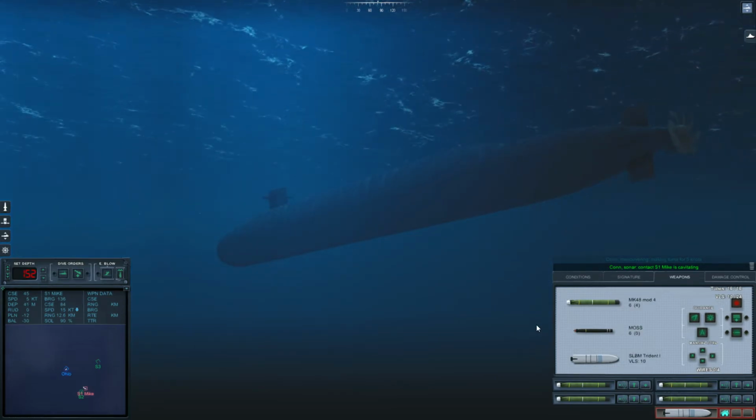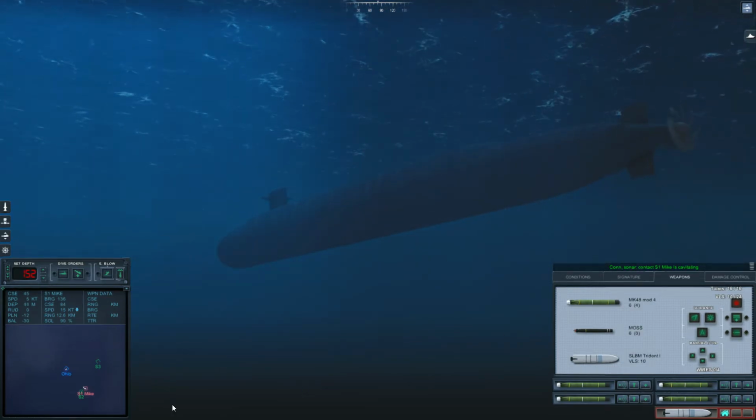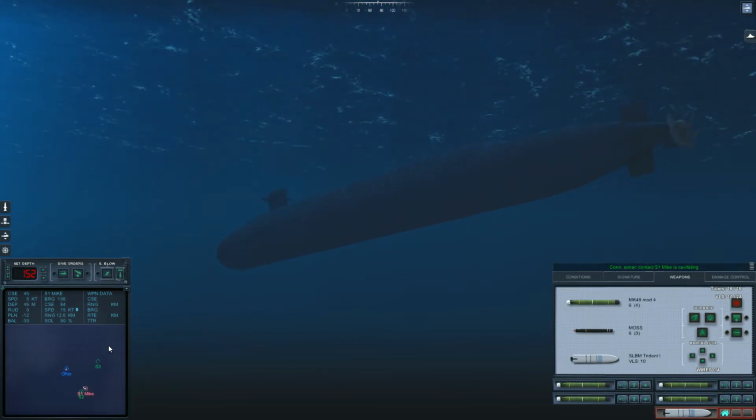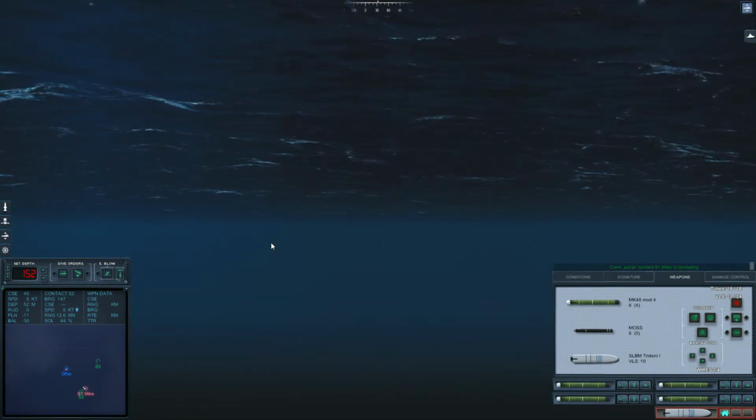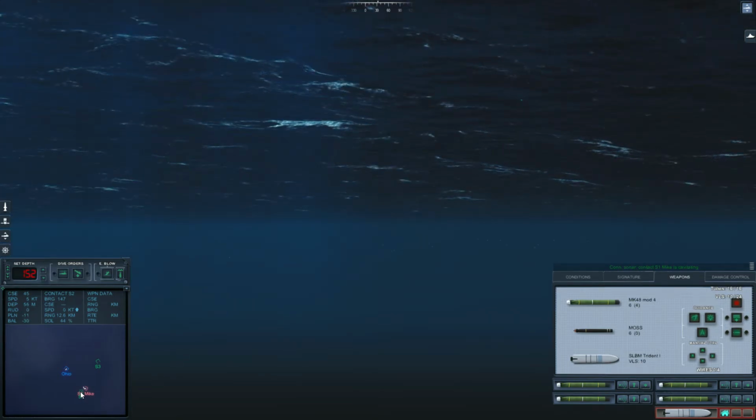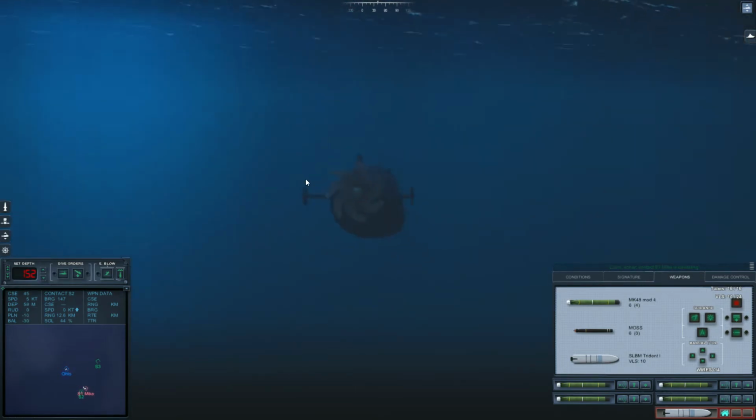Sierra 1 is cavitating. Yeah, he's cavitating because he knows I'm here. He's right here, can't really see him, but we just made all kinds of noise. So what we're going to do, folks, is get the hell out of Dodge. After you launch these missiles, if you're not destroyed already, get out of here. Go deep. Go deep. And that is exactly what we're going to do.